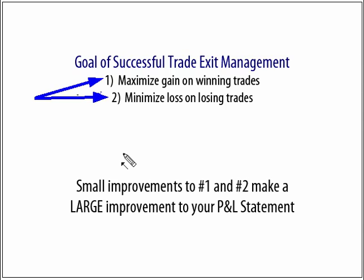This might seem like a minor thing, but it's incredible how, if you can make improvements to these two things, even small improvements, it's going to make a large improvement to your profit and loss statement, to your bottom line over the course of a month or a year. As an example, do this in your head or actually do it for real: go back over the past month or the past year of your statements and just imagine if you could have, on average, taken a tick more per winning trade or lost one tick less per losing trade. I think you'll find that it's a pretty staggering difference. That's why this is so important and such a big piece of the puzzle.